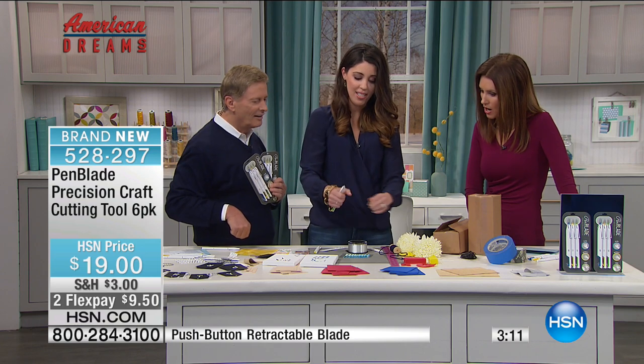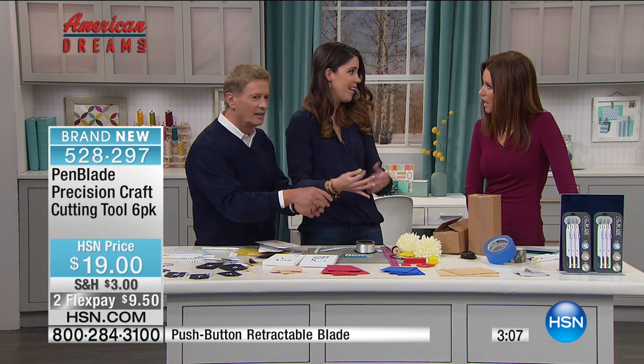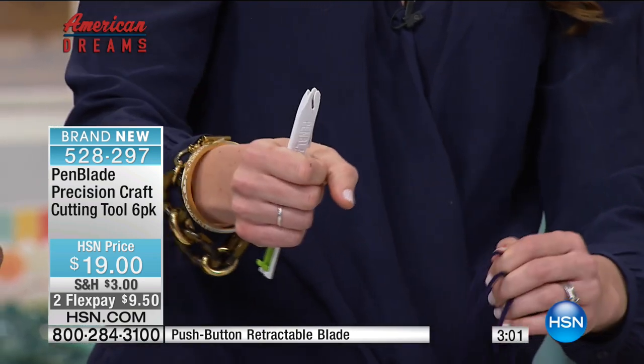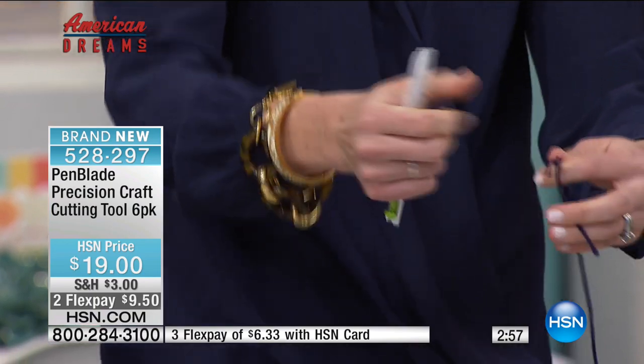And we actually had a nice testimonial from a customer who had pre-arthritic hands, and she said she'd stopped knitting because it was too hard to cut the yarn. Can you do that again? Imagine having that for knitting. It's so simple. You don't need scissors. You can just do it as many times as you need. Isn't that great? Over and over again.